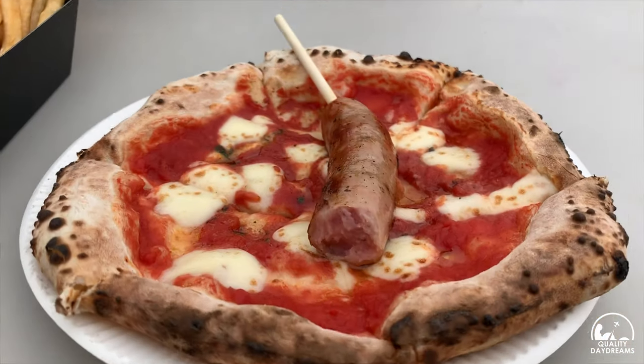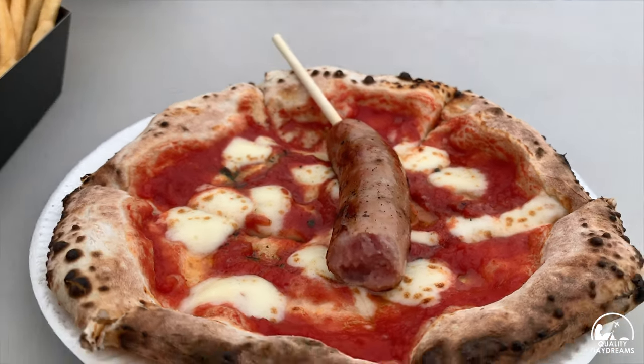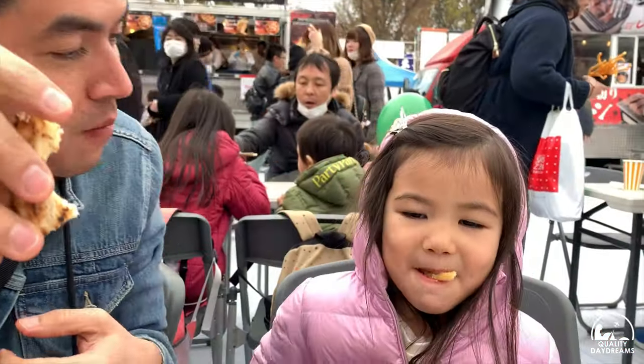Cheese. You want to try a cheese french fry? Look at this pizza.